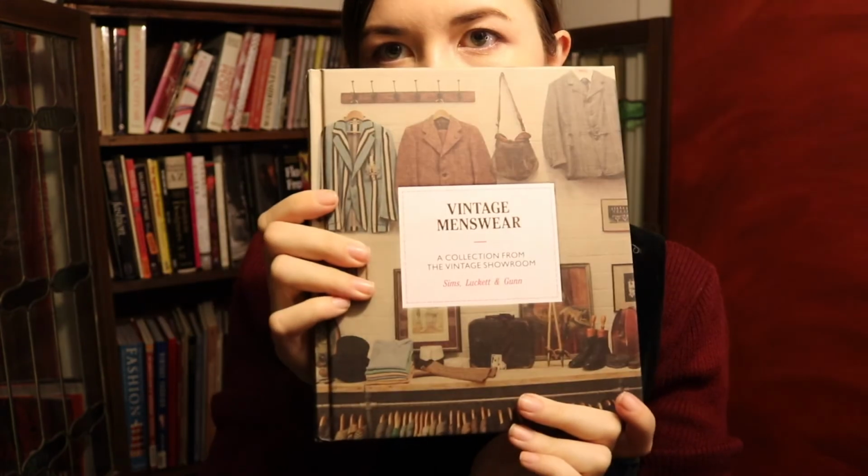This one's actually really cool. This one is called Vintage Menswear. It's pretty rare to find comprehensive books just about menswear, as opposed to just the history of costume in general, or specifically women's ones. So if you find a menswear volume that's thick and big and juicy and has tons of pictures and information, I would definitely snap up something like this. This one is Vintage Menswear by Sims, Luckett and Gunn.